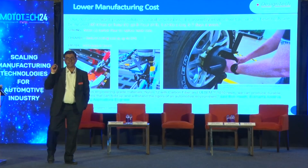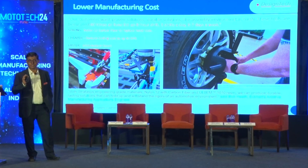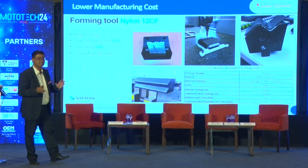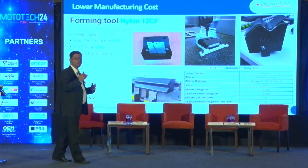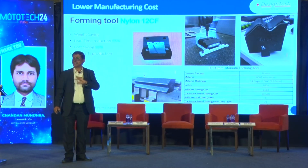Another example, again a manufacturing tool. I'm not talking about prototyping yet. This is a manufacturing tool. Another example, a forming tool. Now, all of us have seen that we use metal to form plastic, but here we are using plastic to form metal. That is something different.